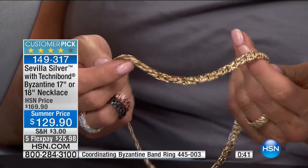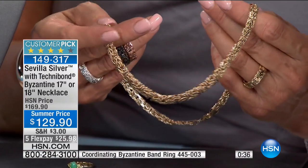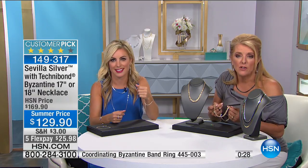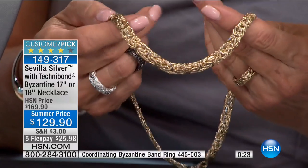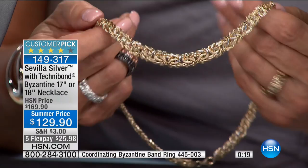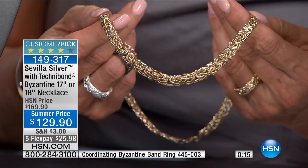Yes. A very complicated link, but truly the epitome of what I call a rich girl piece. If you see a woman wearing a gold Byzantine, you're just like, oh man, I really would love that necklace. And even if this is solid gold, it'd be thousands of dollars. But because it's Technibond, because it has that very unique characteristic of all precious metal finished in 18 karat gold, you're getting the best of both worlds. Who cares what's on the inside?